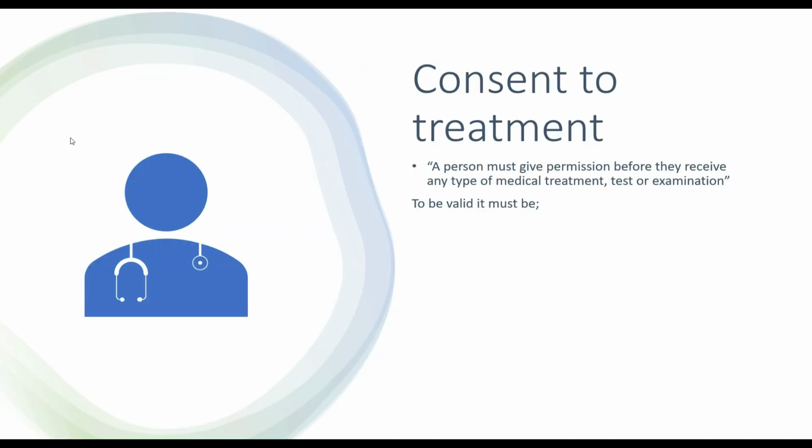Before we go any further then, let's first give a full definition to what the word consent means in the context of healthcare. NHS.UK define consent as that a person must give permission before they receive any type of medical treatment, test or examination. Now, to be valid, consent must be voluntary, meaning that the decision to either consent or not to consent to treatment has to be made by the person and must not be influenced by pressure from medical staff or even friends or family. Should also be informed.